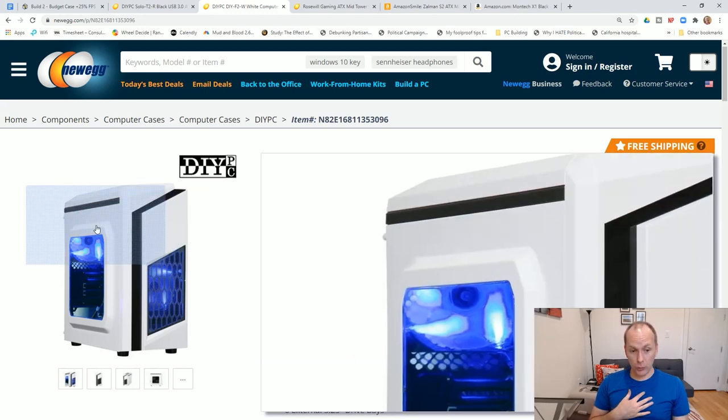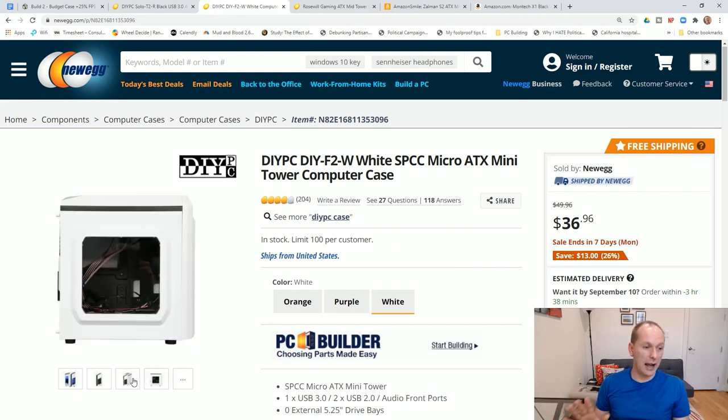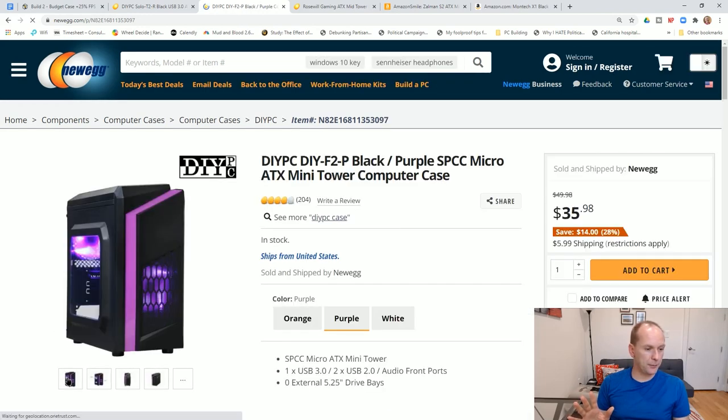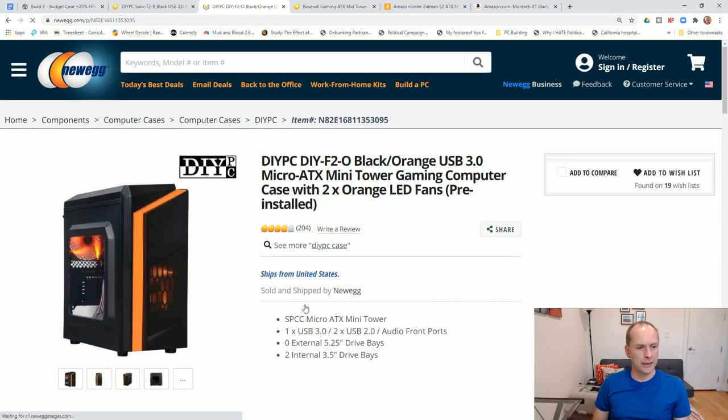My personal favorite is the white. I think it's got kind of a cool retro look. I have been told by people that I spec this out for that they thought it was absolute garbage. Hey, if retro kind of look is not for you, that's fine. I happen to like the look of it quite a bit. It also comes in purple. I saw somebody do a great Batgirl build for their daughter with this thing, and they did some custom paint on it. Looked phenomenal.